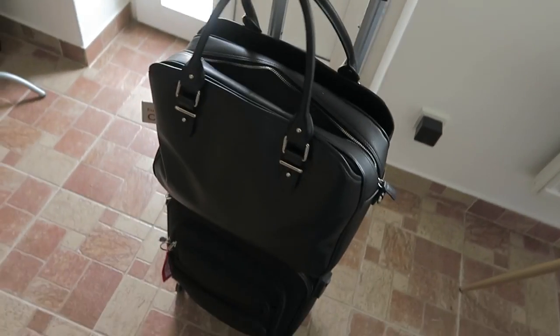Okay, so here we are. Makeup from here up is done. Nowhere else, you can see. Makeup's done. Bag is packed. Hand sanitizer is packed. Snacks are packed. Everything is packed and I am just about ready to go.